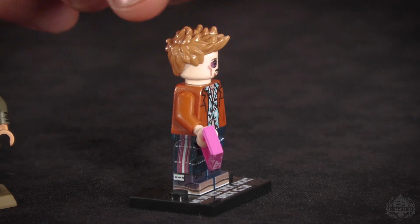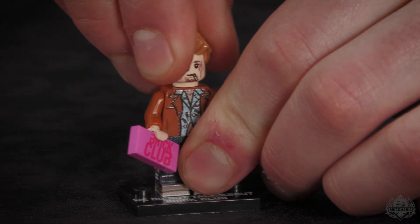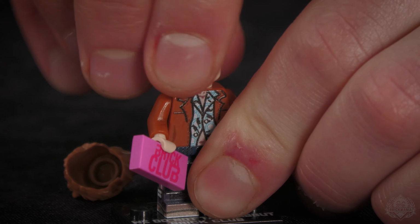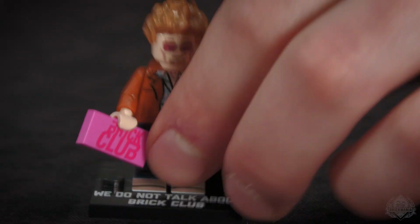It was definitely a fun project to work on though. A lot of detail on this guy. I'll show you the double head. He's a little beat up on one side. Okay, so yeah, it's post fight, and then there's the crazy sunglasses that he had in a few scenes. I like the beat up face more.